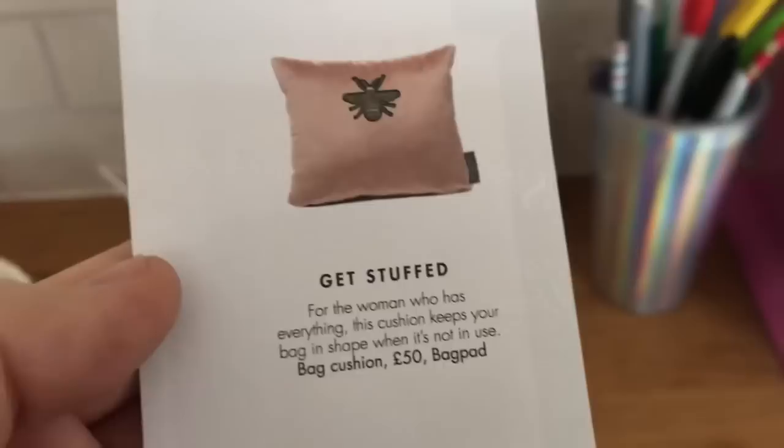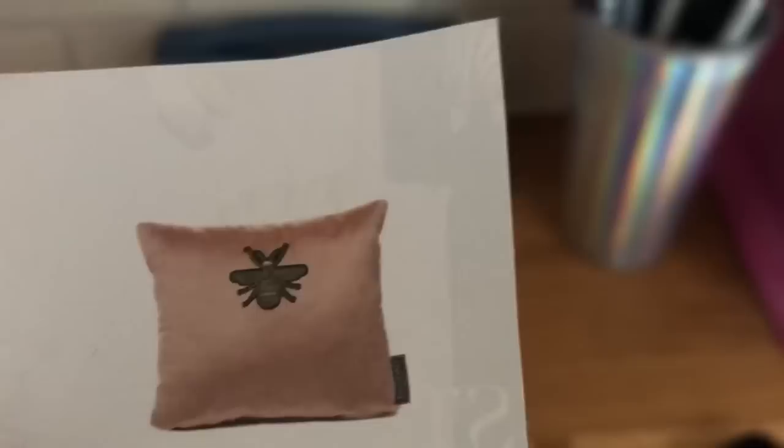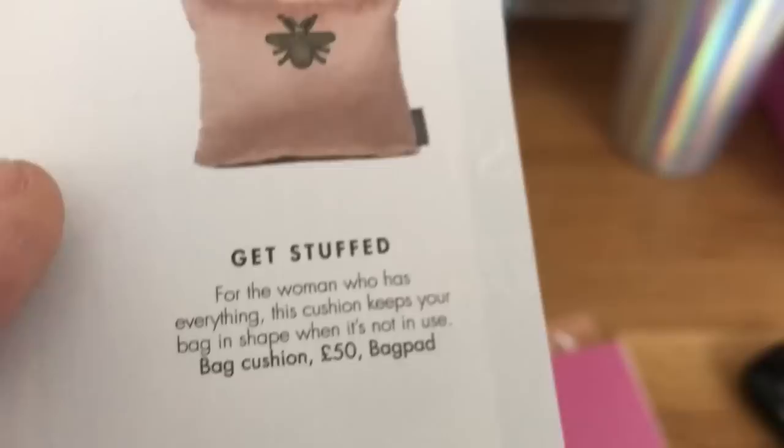I've decided I'm going to do some sewing this afternoon. But I've seen this. I think it's really lovely. Obviously, I have got a little handbag pillow already in one of my bags, but I actually thought I might make myself one. I presume this one's done in like velvet with a cute little bumblebee logo thing. So I thought I could do some of these for my bags, and I could maybe even put some lavender in mine to make them smell nice. So when you're not using your handbags, it would be lovely.